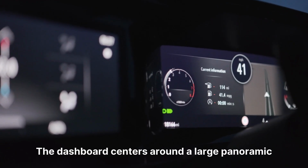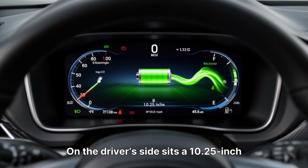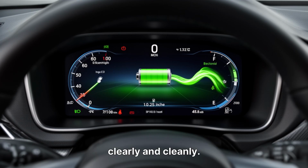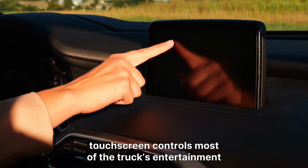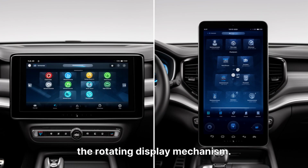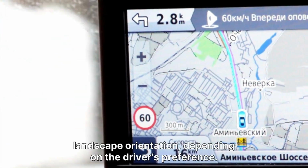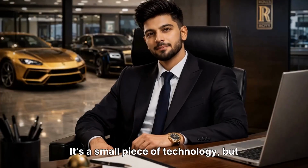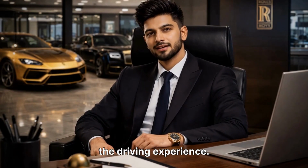The dashboard centers around a large panoramic display system that stretches across most of the front cabin. On the driver's side sits a 10.25-inch digital instrument cluster that presents vehicle information clearly and cleanly. To the right, a much larger 15.6-inch touchscreen controls most of the truck's entertainment and navigation functions. One feature that immediately stands out is the rotating display mechanism. At the touch of a button, the central screen can switch between portrait and landscape orientation, depending on the driver's preference. It's a small piece of technology, but it highlights the company's willingness to experiment with features that feel modern without complicating the driving experience.